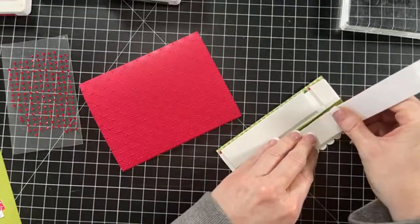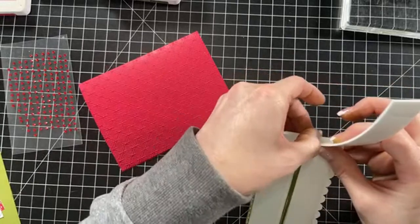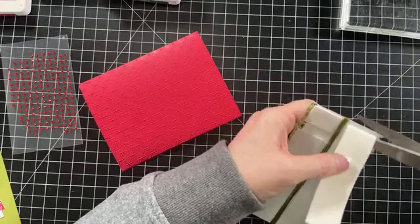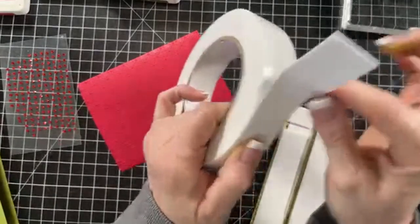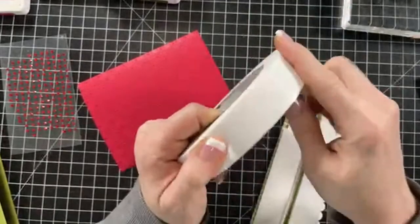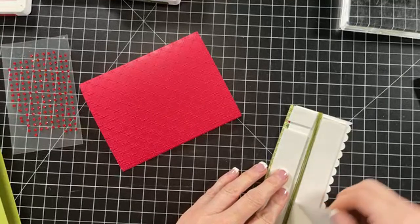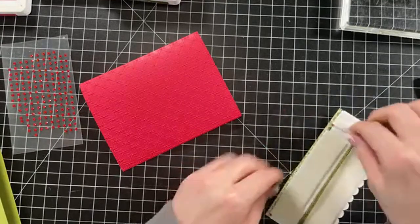And then it doesn't make your piece weird, like the bulkiness isn't weird because there's nothing under the adhesive or the foam popping it up. It just makes things lay a little flatter. And if you use foam like this and you cut off too much, you can just stick it right back on the foam like that. And then you don't have to worry about it getting stuck to other places.